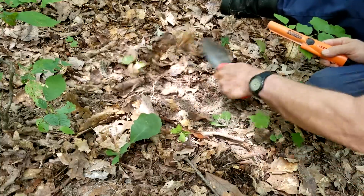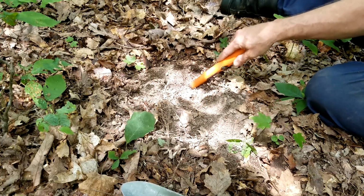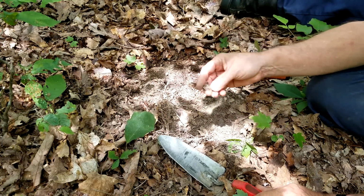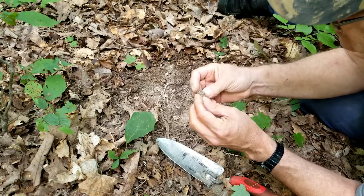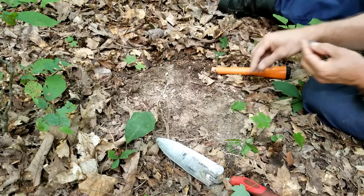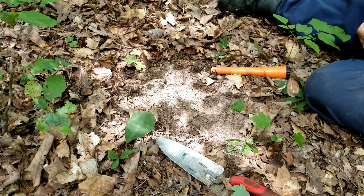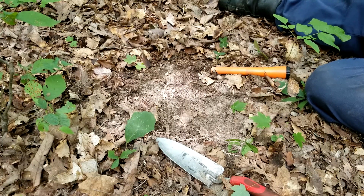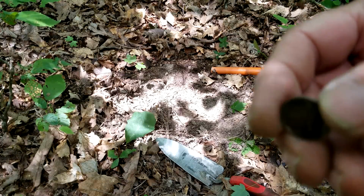There it is. The ground is so dry. That's a penny. I see it right there. Right off the bat. It's an old wheat penny. See if I clean it up a little bit. Well, I don't want to scratch it. Somebody dropped that out of the pocket, I'd say. Let's see if I can clean it a little bit with the brush. What's it gonna hurt? It might have been an inch underground.